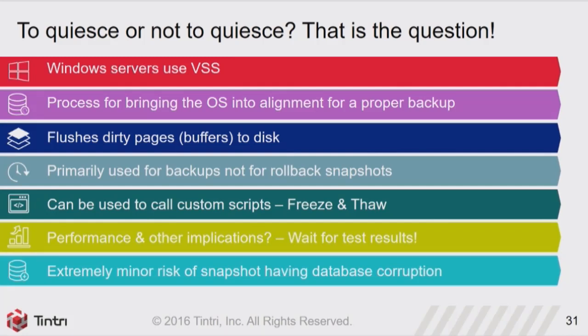All right, so basically when you're quiescing, it's going to use Windows VSS, which we've kind of mentioned already. And again, all it does is flush your dirty pages and bring the database into a transactionally consistent state. So it actually puts a pause inside the transaction log saying this is where we're going to stop all transactions, flush dirty pages to disk, and make sure everything's clean. All the threads ahead of it need to finish first, and then it gets its job done. And again, it's primarily used for your backups, not for rollback snapshots. This is basically when you're trying to make sure you meet your recovery intervals as defined by your SLA. And you can use them to call custom scripts, which we'll show you one here in a minute or so.